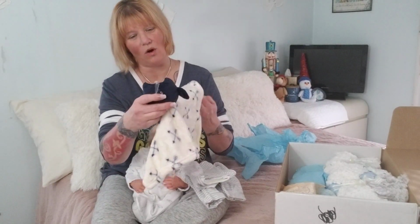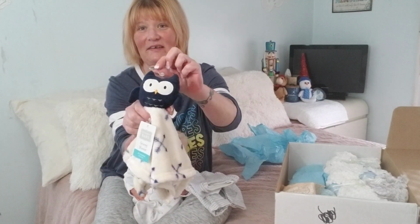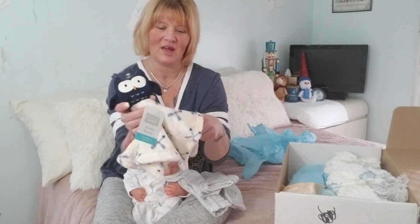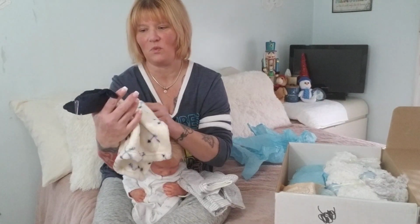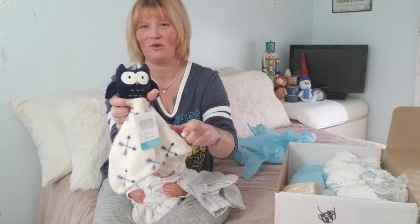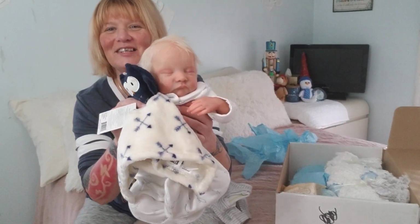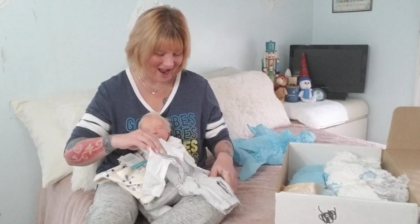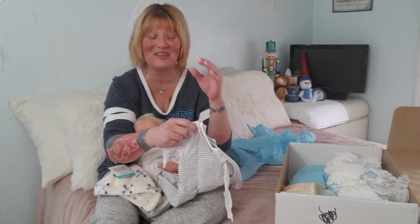Oh, this is adorable. Look at this lovey. It is an owl. It's like a navy blue head of an owl, really big eyes. And then the lovey part is like a blanket. It's white or off-white, and it has crisscross blue arrows. That is super cute. Look at the contrast with his hair. That's such a cute lovey. Thank you so much, and it's so soft. Oh, I love this, Annie.